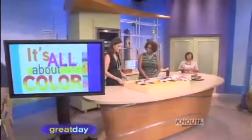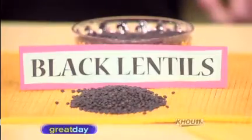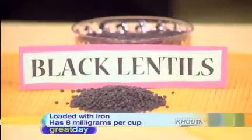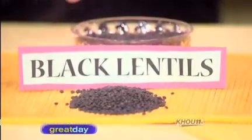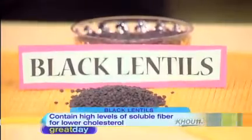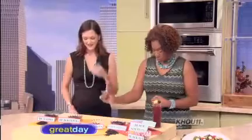Yes, so black lentils are a cholesterol-lowering fiber, and these are just a nutritional powerhouse. They stabilize blood sugar, and 1 cup is only 230 calories. Wow. It's a really great item, and it helps prevent heart disease as well. Great in soups and things like that. Okay, coming up, the blackberries.